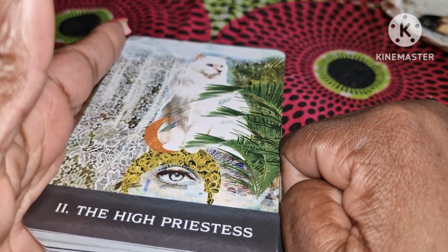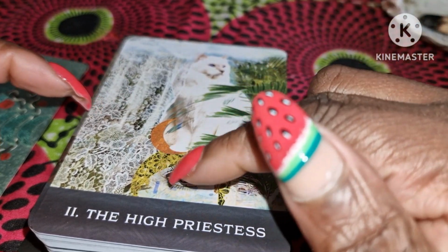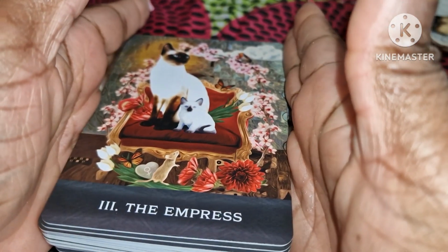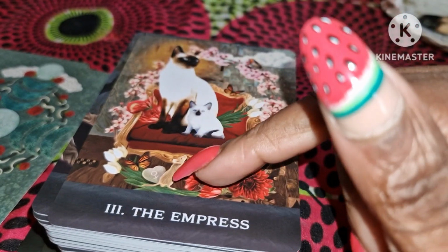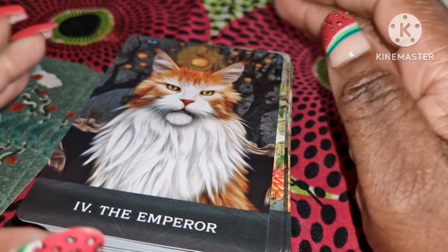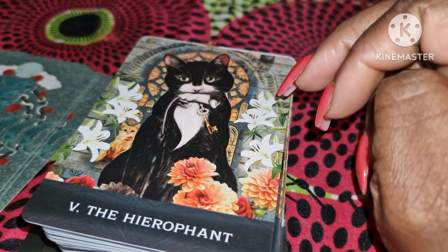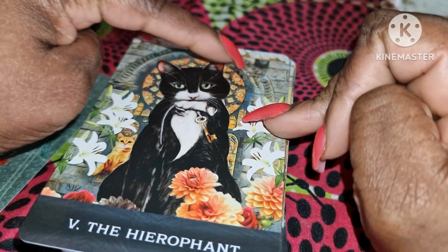The High Priestess. I guess these are the two pillars, a curtain and a tree, and that's the eye for seeing, and the moon. Beautiful. I really love this artwork. So you've got the Empress, and she's nurturing her baby cat, and you've got the mice. This looks like her garden. The Emperor looks like a very stern, no-nonsense type of cat. The Hierophant, she's got the keys there around her, or his cat collar. And this looks very kind of churchy.